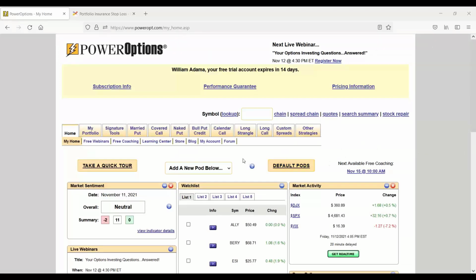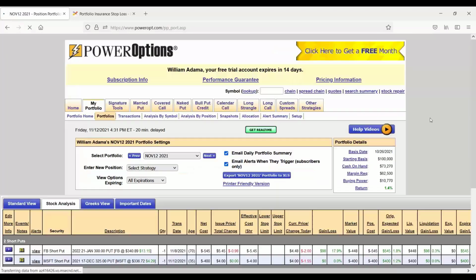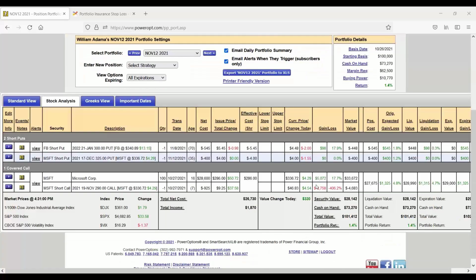Now, we're going to go into the portfolio tool. I've prepared the positions here in our portfolio for November 12th. And we're going to take Alice's question first. And Alice's question was, of course, related to that short put on Facebook. Sold the 300 put on or around November 8th. We got a 545 premium for it. I only used 1 contract to keep the math simple.